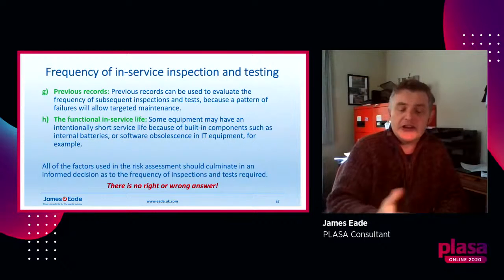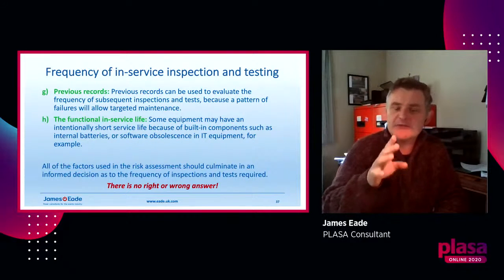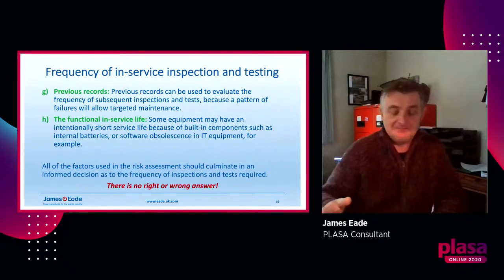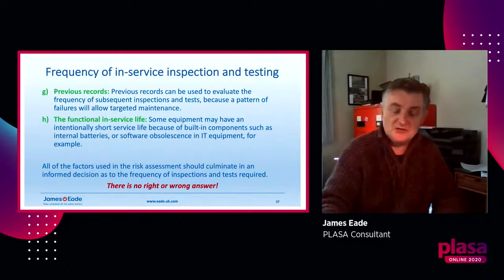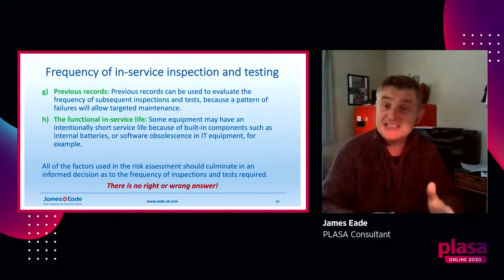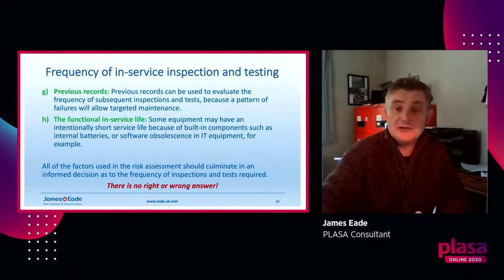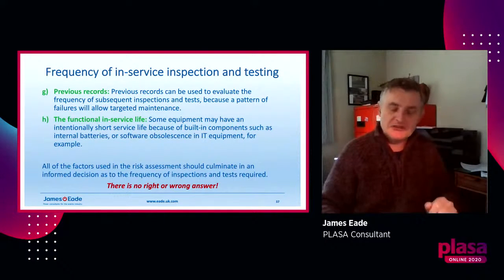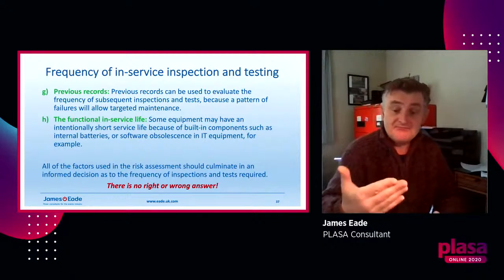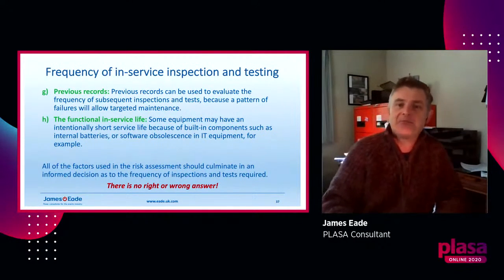Previous records: can you look at previous records of tests and inspections you've done? How often does stuff fail? Does it fail all the time? One thing to be really careful about, and I see this so many times, is someone will be given something to check. They look at it and go, oh, the plug's broken. So they repair the plug, then they test it and record that as a pass. So of course, that means that all of the equipment you have gets a 100% success rate because it passes every time. It's very important to make sure that when it goes on the bench demonstrably damaged, it's recorded as a fail, then it's fixed and tested and passed.